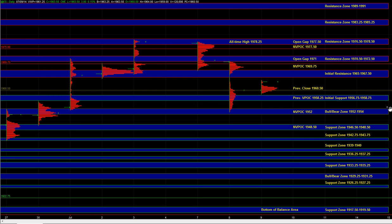And given that the main catalyst today is FOMC minutes out at 1 p.m. Central, I think that sellers could be active on first test of 65 to 67.5. And we could even see a failure right at initial resistance for a rotation back down to the prior close, 60.5, and then initial support at 56.75 to 58.75.